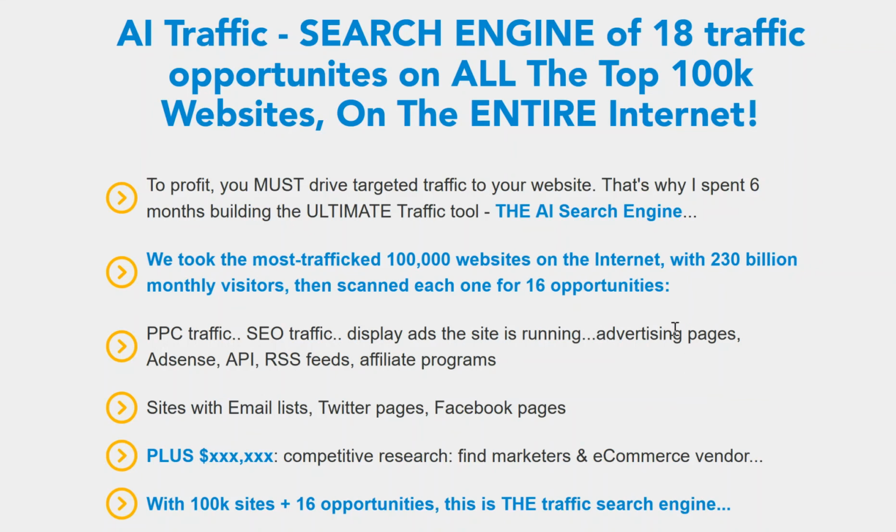So essentially what we did is we took the most trafficked 100,000 websites on the internet that get over 230 billion monthly visitors, then we scanned each one for 16 different opportunities. PPC traffic, SEO, display ads, advertising pages, AdSense, APIs, RSS feeds, affiliate programs, sites with email lists, Twitter pages, Facebook pages, etc. Plus, as well as being able to find these specific opportunities, which I'll talk about in just a second, it's also an incredibly useful competitive intelligence tool.